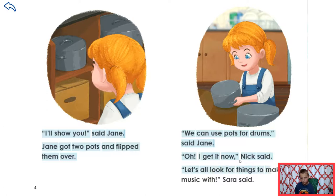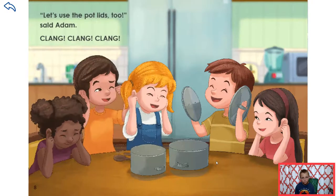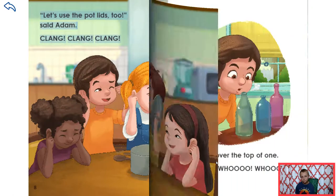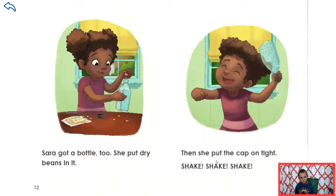"Let's all look for things to make music with," Sarah said. Nick looked to see what he could find. "Look, drumsticks," he said. He gave them to Jane. Bam, bam, bam. "Let's use the pot lids too," said Adam. Clang, clang, clang. Nick looked by the sink. He saw a few clean bottles. Nick blew over the top of one. Sarah got a bottle too. She put dry beans in it. Then she put the cap on tight. Shake, shake, shake.